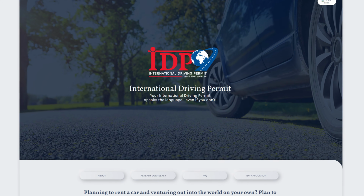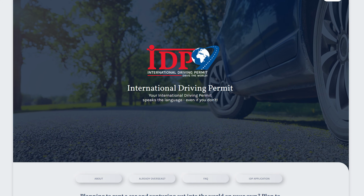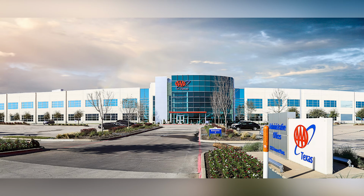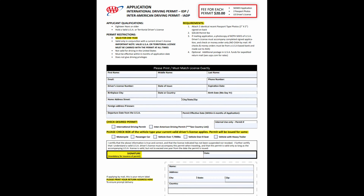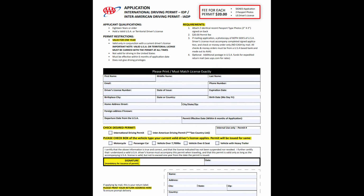If you're from the United States like me, you want to make sure that you have an international driver's license. Getting one's actually pretty easy. Head down to your nearest AAA location, and while you're there, they can get the correct paperwork filled out. They'll take your photo and put it all together while you're there at your visit. So about a 20-minute visit to a AAA and about $30, and you'll get yourself an international driver's license for your trip.